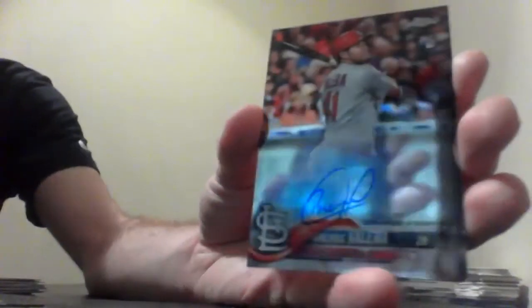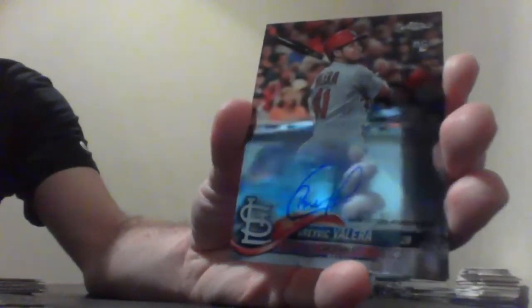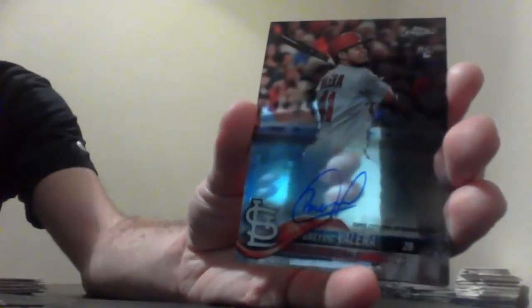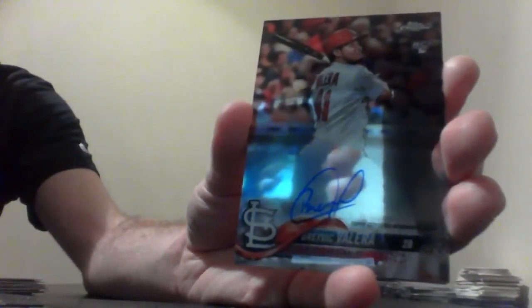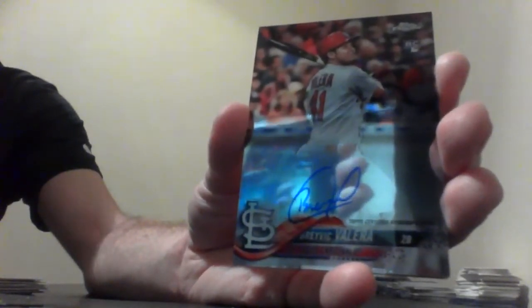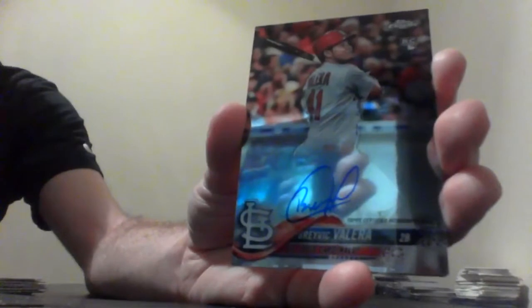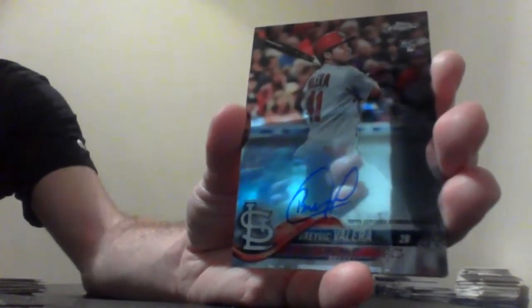And we do have our first auto here, a Chrome rookie autograph for, let me make sure I get this name right, Breivik Valera for the St. Louis Cardinals. So I'll make sure I get that right next time. James Randolph 22. Let's go with Breivik Valera for the St. Louis Cardinals. Still getting more familiar with some baseball players here. But yes, James Randolph 22 and the St. Louis Cardinals, first autograph of the night. Nice one right there, Breivik Valera.